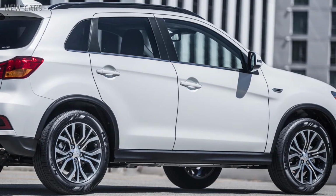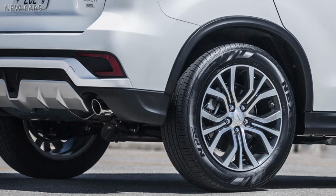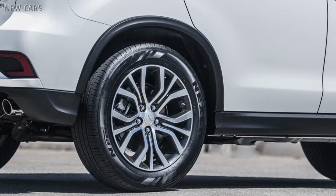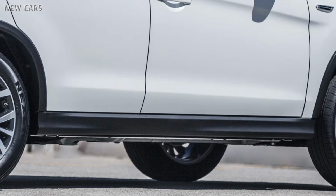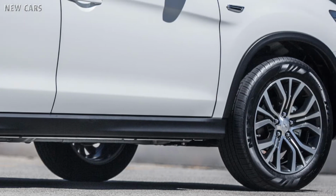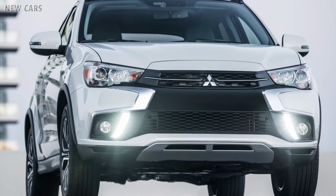Up front, the most significant change is the addition of LED daytime running lights inset of each fog light. Just below them are newer inlets. The main grille with the Mitsubishi logo also now features two slim chrome bars. At the back, the rear bumper has a new faux skid plate in the center. On each flank are more angular reflectors.